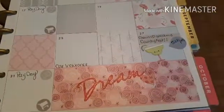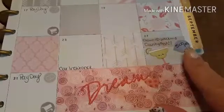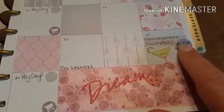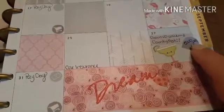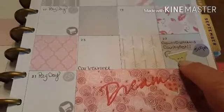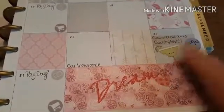We are actually traveling from where we live to Gillette Stadium in Massachusetts, for the Country Fest that's going on that weekend. The show starts at 5, so I put a little margarita, even though I probably won't have margaritas. I'll probably have a beer or something at the show. So I marked that down, and that continued on to Sunday. I may add some seashells here.